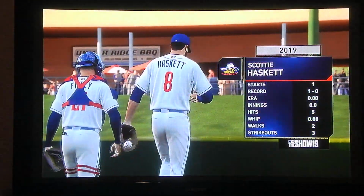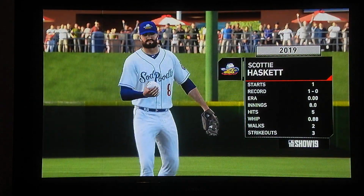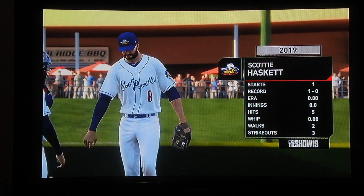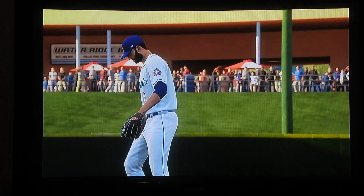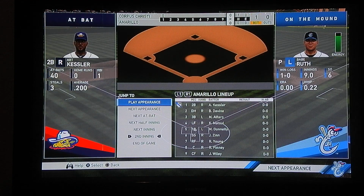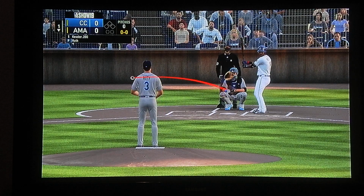I said puddles, but it's sod. He's 1-0. He almost has identical stats. 1 start, 1-0. He pitched 8 innings, 0 ERA. I had pitched 9 innings, a complete game shutout on my first start ever. And yeah, we're the home team. Right now, they're the home team.